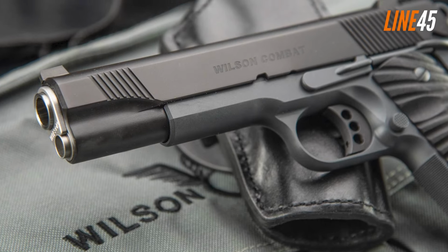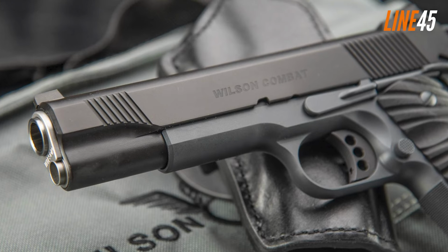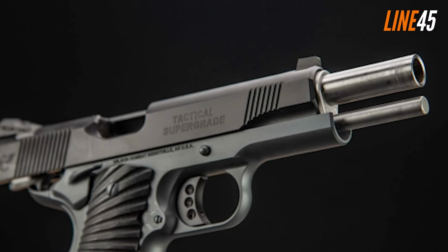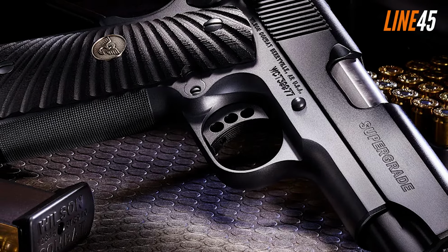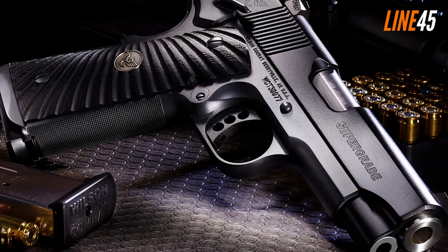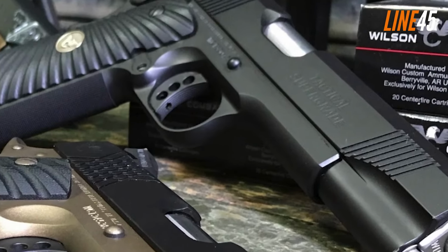Speaking of, the match-grade stainless steel barrels of the Tactical Supergrade have reversed crowns and flush cut. Its trigger pull breaks around 4 pounds, and it's very smooth and crisp. The G10 Starburst grips also add to its appeal, while the tritium front and battle sight rear ensure ultra-precise target acquisition. All of the standard Tactical Supergrade offerings arrive with bulletproof components, such as its magazine well and magazine release.